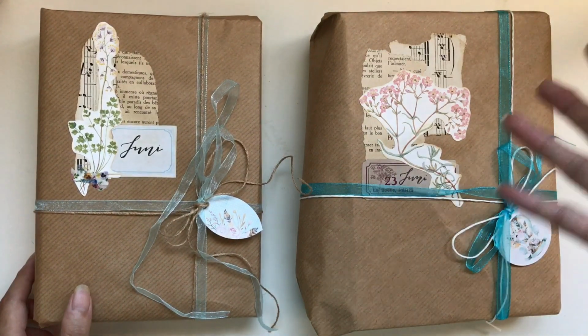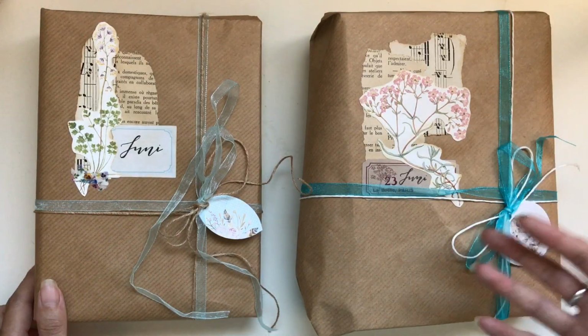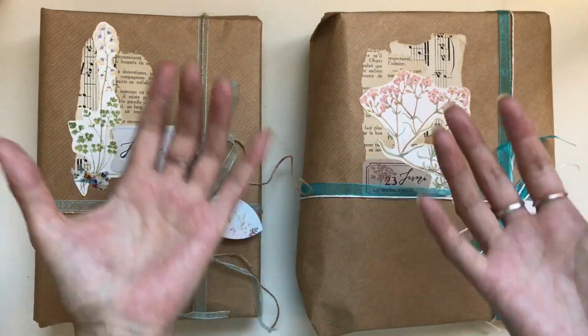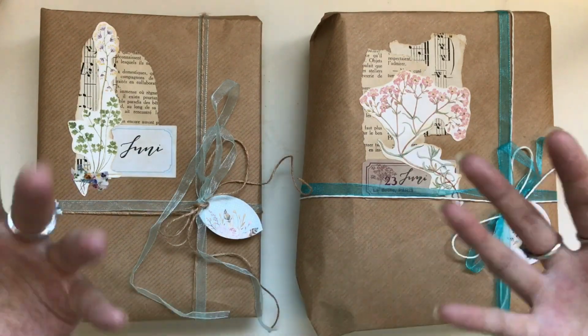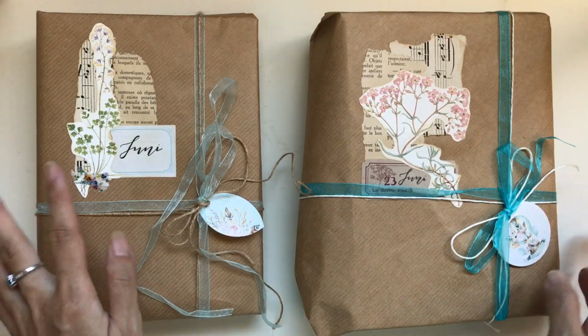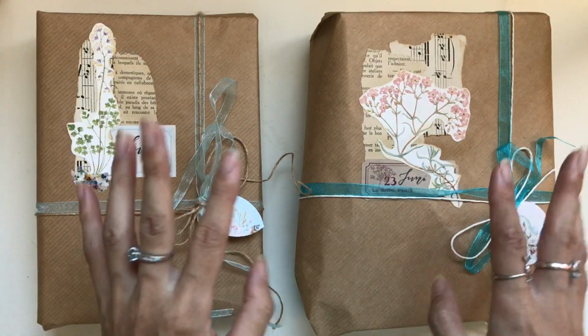She's one of my favourite creators, one of my favourite journal makers, along with Johanna Clough and Amity Bloom, because I love her colour scheme. She loves blue like me, teal, and I love her style. It's just beautiful.